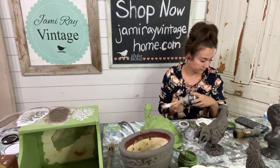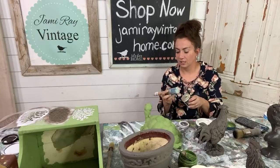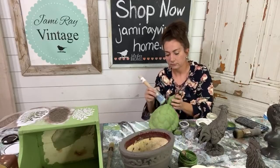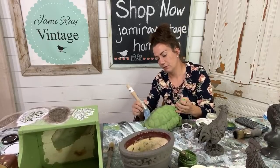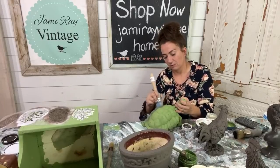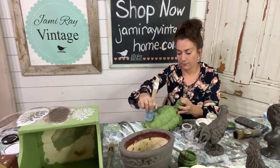Make it last. What's the brush Seb is using? You're using the number 20, right? The number 20 stencil brush. I don't know why, but the number 20 is bigger than the number 24. To me, the biggest one would be the highest number, but I don't know.